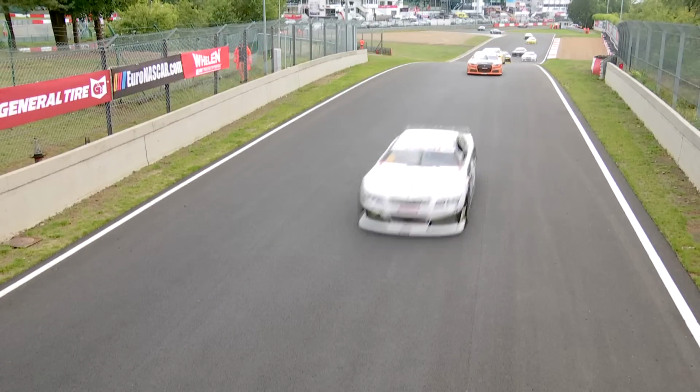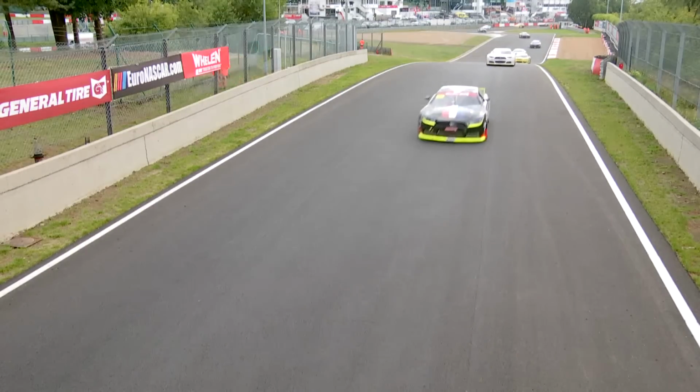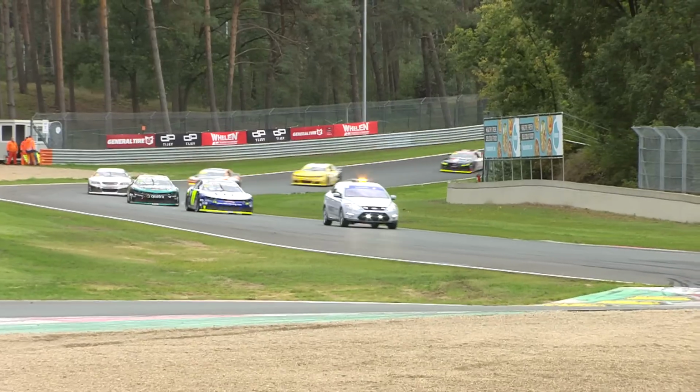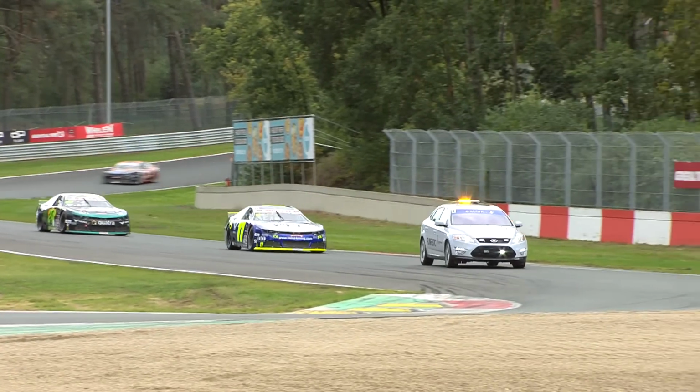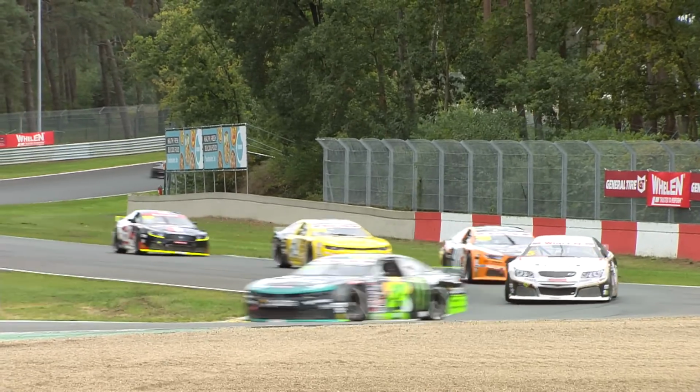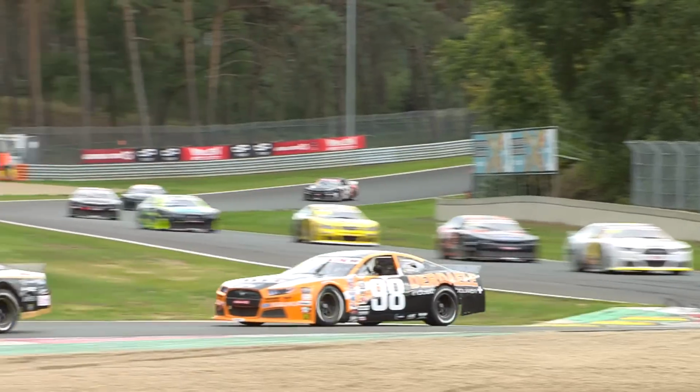They will only have 2 new tyres available for them when we head towards Most for the next round. And the other 2 that they're going to have to use have to be carried over from this racing here. So Nicola Rocca's car now out of harm's way. We should hopefully now be good to go at the end of this lap.